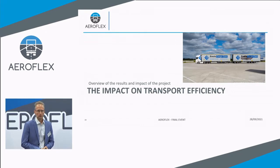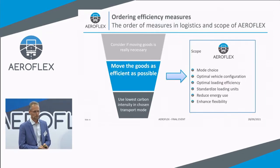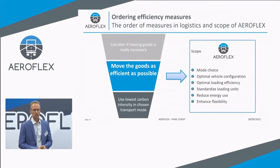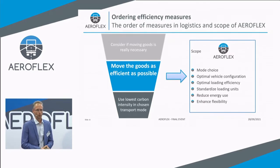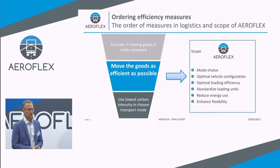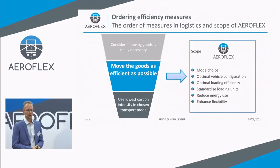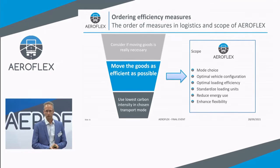So I will give you an overview of the impact on the transport efficiency. But first, looking at how to look at efficiency in transport. You can look at that in a very simple way, I think. First, of course, we have to consider if we really have to move the goods we want to move. If we want to move goods, then we select the mode to do that as efficiently as possible. And that's the scope of AEROFLEX.